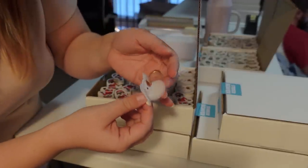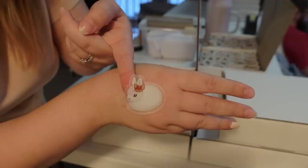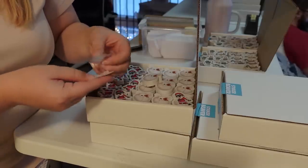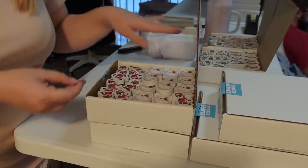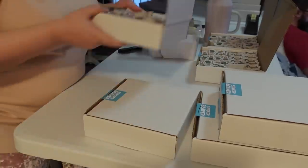Whoa. Little bonbon. Cute, cute. And these are all matte finish. So when I did the witch hat clear stickers, those were a glossy sticker. All of these are matte. I think I just like it a little bit better that way.